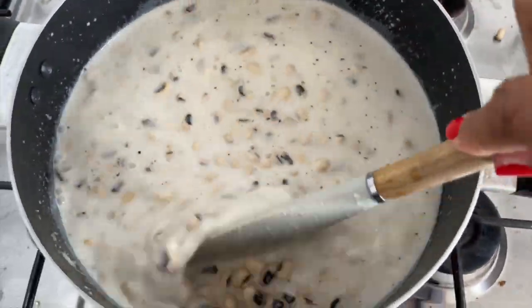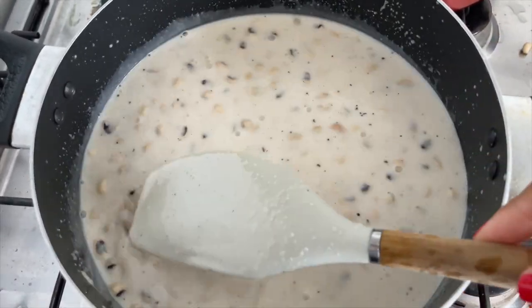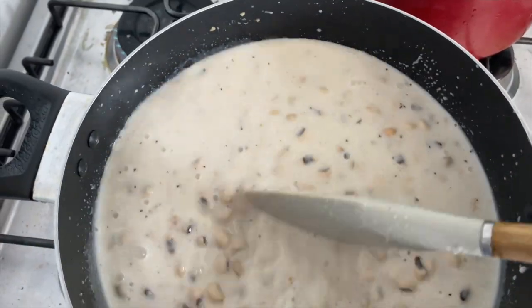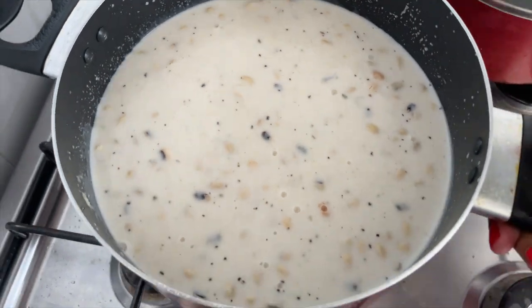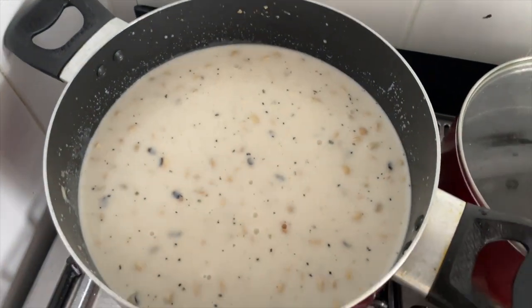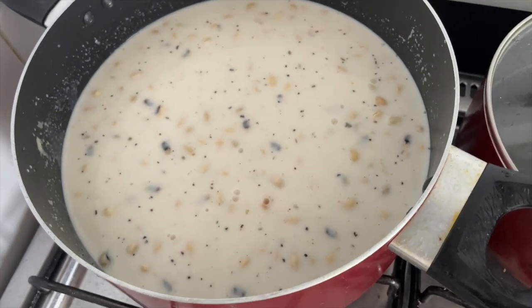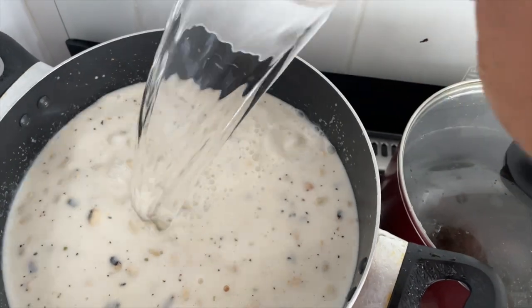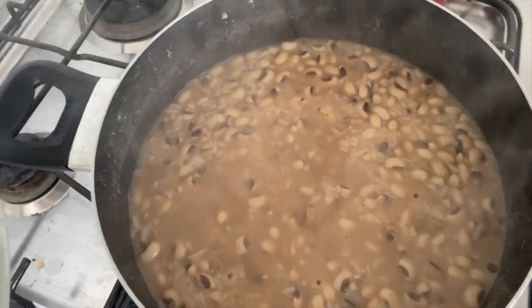Black eyed peas in there, stirring them up. I'm gonna add just maybe like a cup of water to this, and then we'll kind of see how it goes. Normally I would use a pressure cooker and cook this so fast, but I don't have my pressure cooker with me, so I let the black eyed peas cook for about an hour. Once they got soft, I added in a cup of rice and let it cook until it was absorbed.